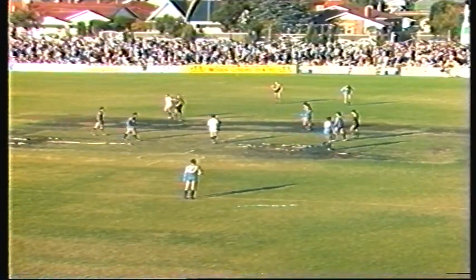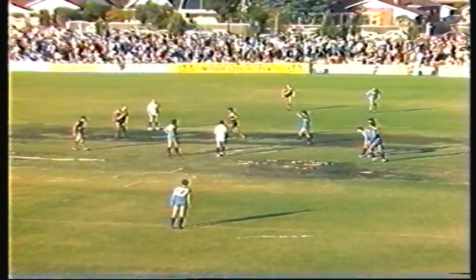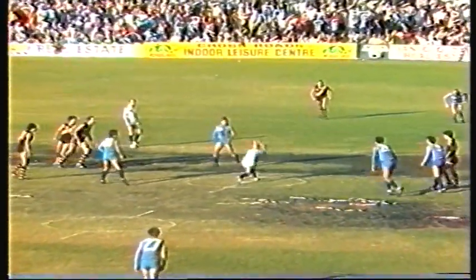At the moment, David Marshall's playing in the centre. Holster's been up in the forward pocket. He started off in the centre of the ground. He's up in the forward pocket, and he's certainly working very hard for Glenelg with Tony Hall as run-on ruckman. So the Tigers have their tails in the air. They're still in front by 30 points. That was the margin that we started at the beginning of this quarter.